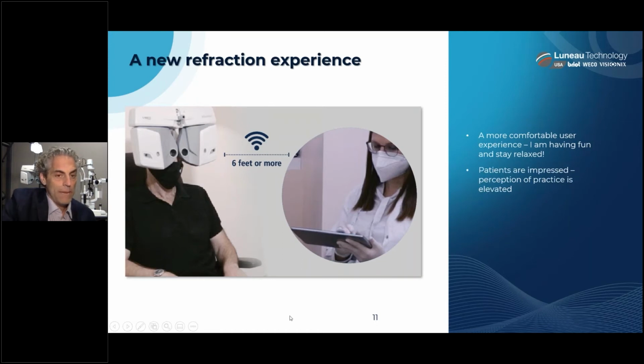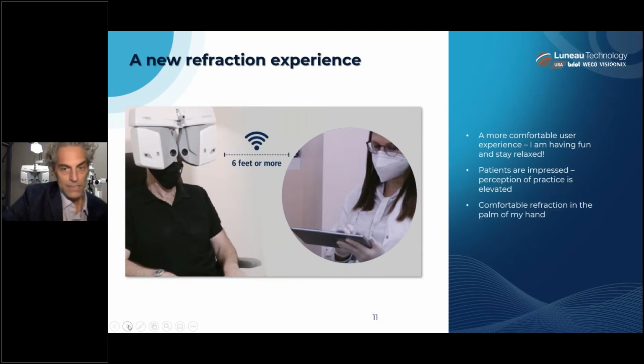The other thing I'll tell you is that patients are incredibly impressed, and it really changes their perception of the practice. Every other eye doctor they've gone to since they were kids, since they can remember, is using the same thing, which is better, 1 or 2, and click, click, click. And this is something totally different. It's something that most of them have never, ever seen. And I'll show you some examples of some of our Google reviews where people are really impressed with technology.